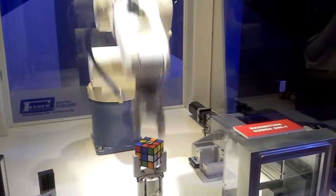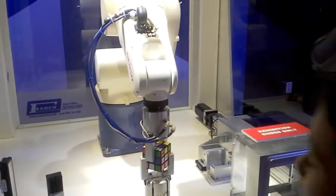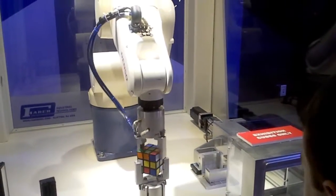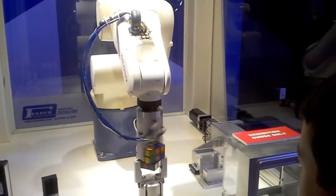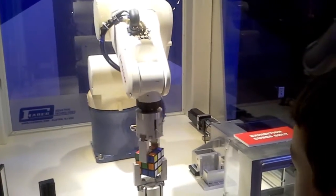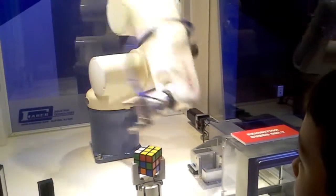It normally takes him a minute to do it. Yeah. Just depends on how many moves he has to make. So 10 moves left.